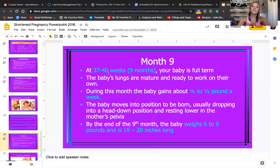At 37 to 40 weeks or 9 months, your baby is full term. So it is ready. Its lungs are ready to work outside of mom. It's ready to breathe oxygen. During the last month of pregnancy, the baby gains about 1/4 to 1/2 pound a week. The baby moves into position to be born, hopefully. So that would be head down towards the cervix. By the end of the 9th month, the baby weighs around 6 to 9 pounds and is 19 to 20 inches long.